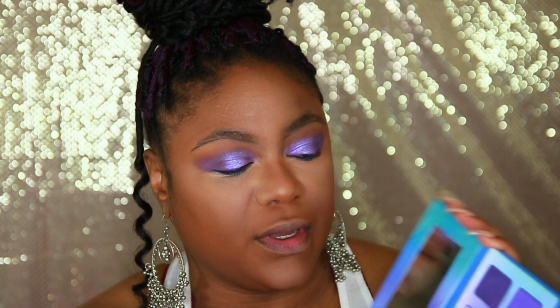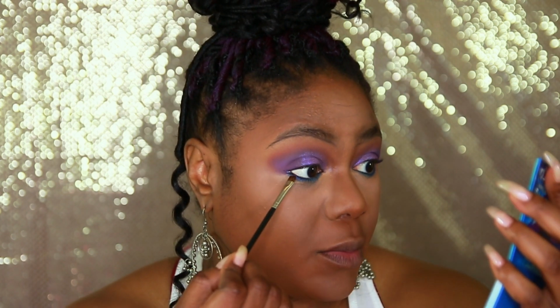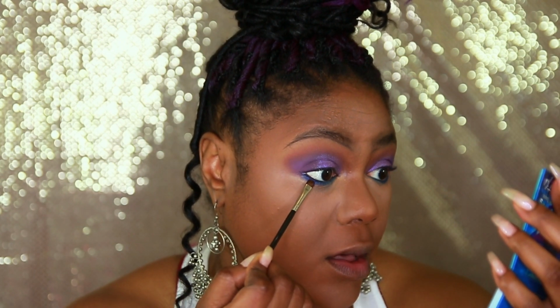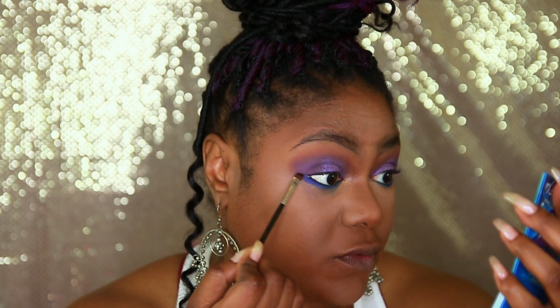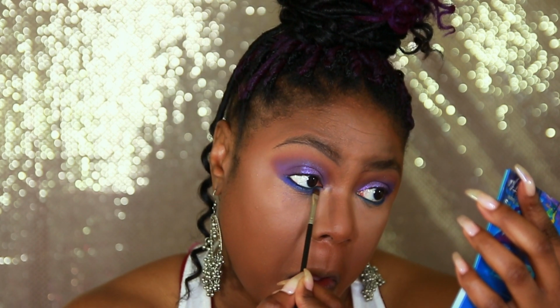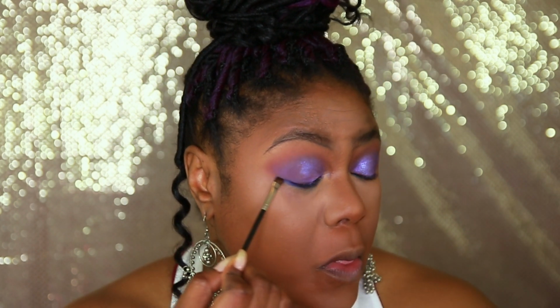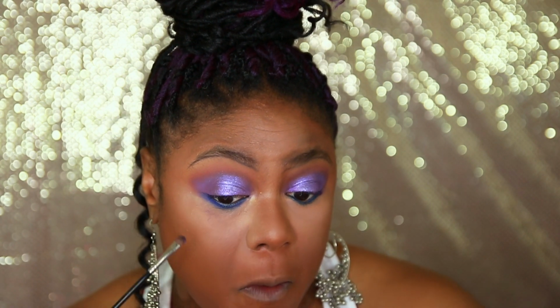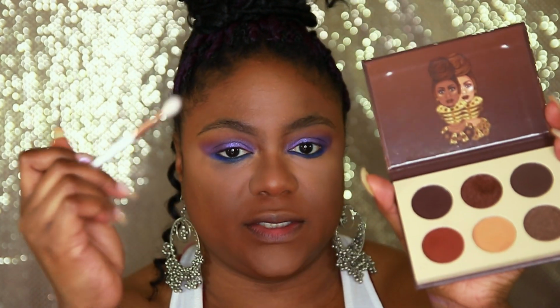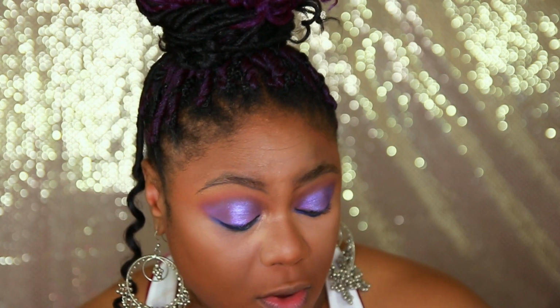Alright, so I'm going to go with octopus and just put that down on the lash line. I'm going to go back into Juvia's Place and pick up these two colors with this brush and kind of blend out the harshness.